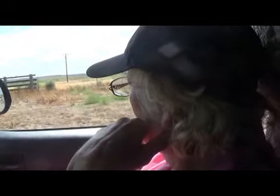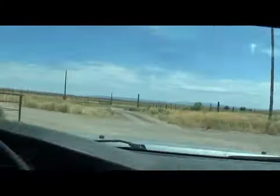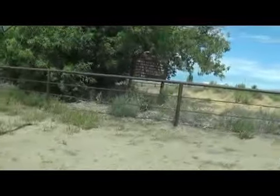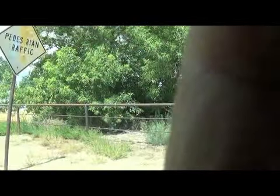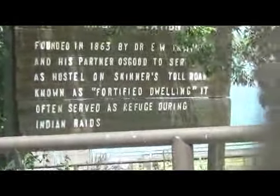There is a grave site. The necessary information about this old safe house is printed on a sign right at the outer edge of the little enclosure where the ruins of the safe house stands. We'll go past it, look at it, and then we'll go on to the Charbonneau grave site.